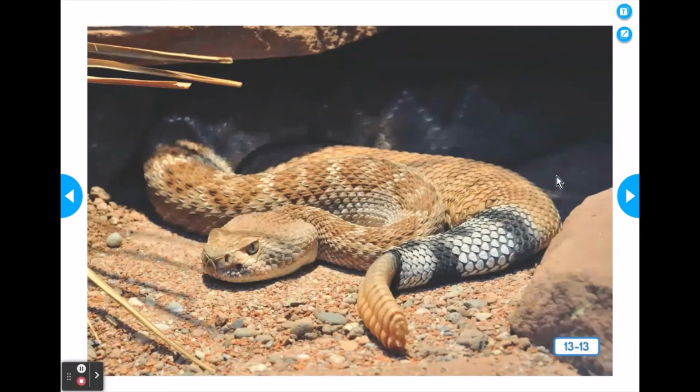Good job. We saw in the picture that there's shade. The rattlesnake goes under the rocks for shade, just like the bobcat went under the cave. Rattlesnakes have to protect themselves from the sun, and they have to protect themselves from other animals. The rattlesnakes have a special way to show the other animals they need to stay away.